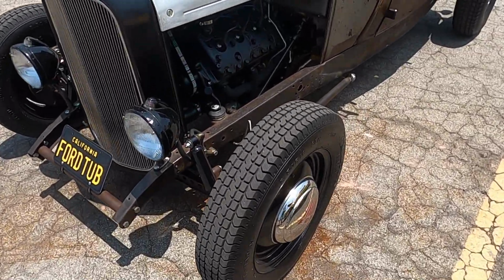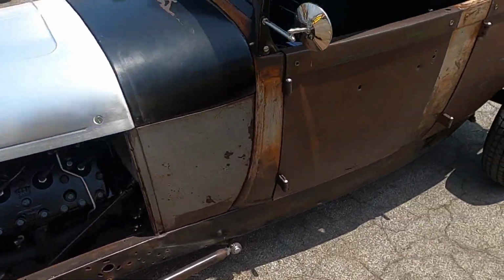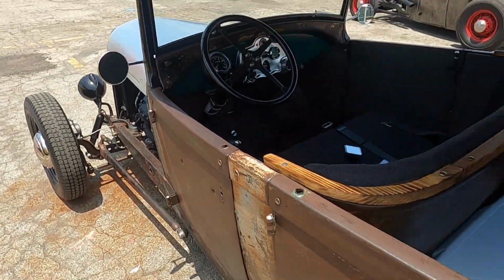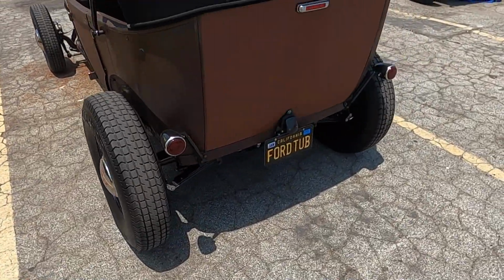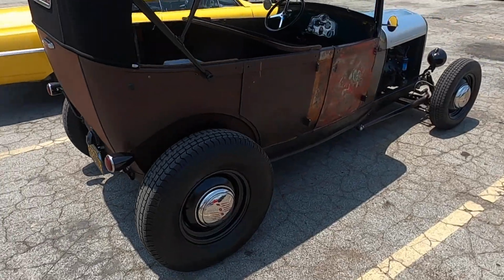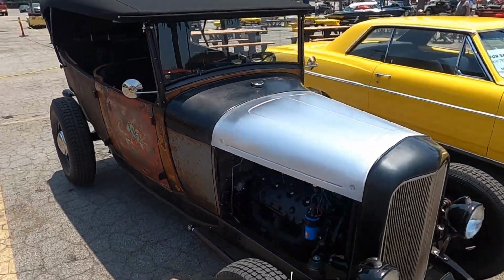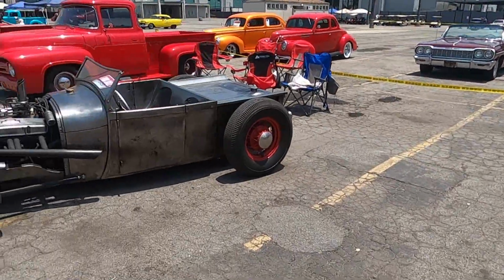Now, this one here, this Ford Tub, this was at the Antique Nationals up at Irwindale a few weeks ago, and I recognized it. It's a pretty cool little car. I dig it, and as a result, I spent some time filming it more than others. I do dig the aesthetic, and I think it's a pretty cool car. If you got a family, it'd be a good one for carting the family around in. A '28/'29 with a '32 grill and a special hood.